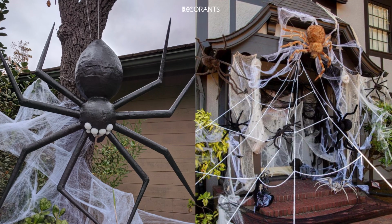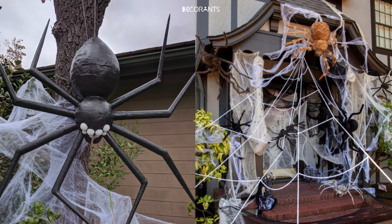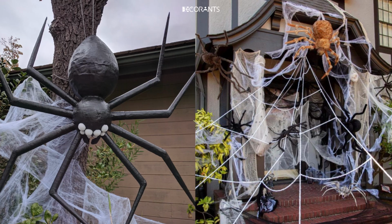It's these quiet, invisible choices that separate decoration from design. They invite curiosity and create harmony between the grand and the subtle.